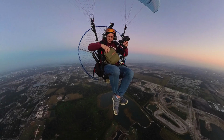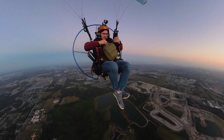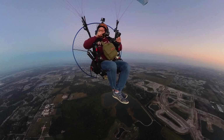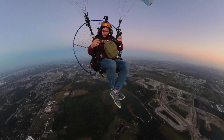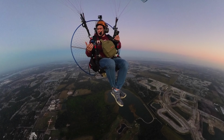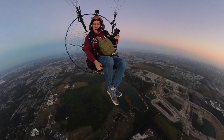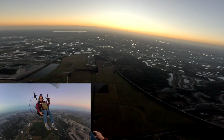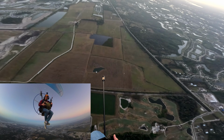Getting the camera set up for my first time wasn't too difficult. We'll zip this up a little bit so I don't lose anything out of there. Note, the cruise control throttle really comes in handy, because if I didn't have it right now, I'd be unable to climb with one hand on the throttle while still digging in my bag and doing everything else I have to be doing right now. Oh, come on, cruise control.